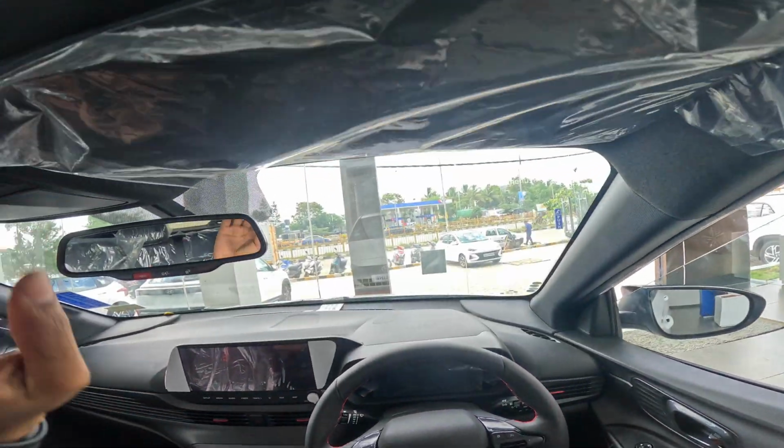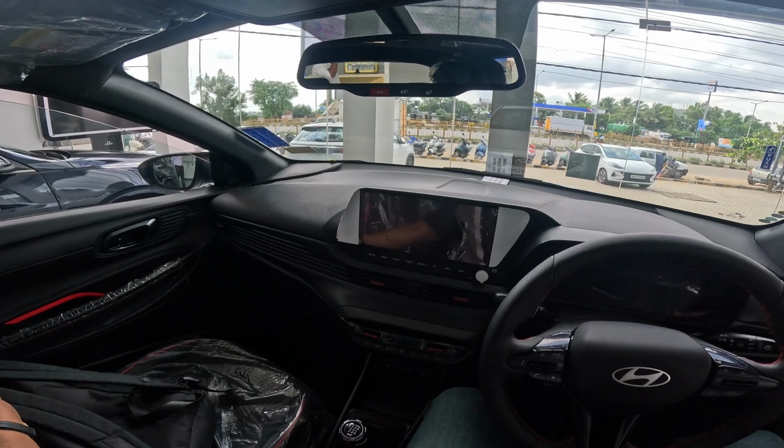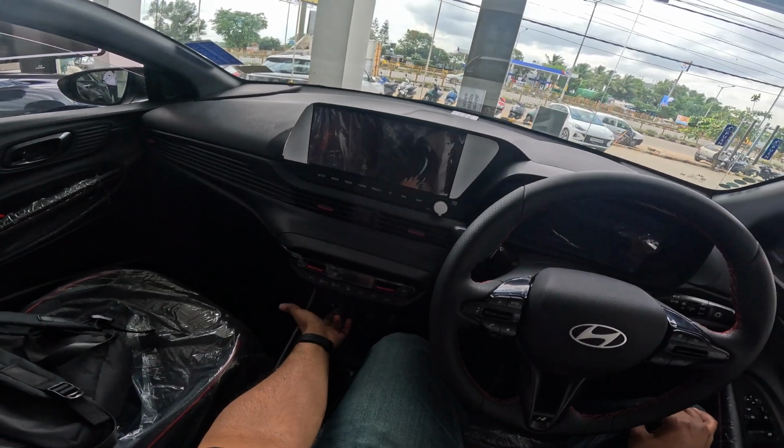There's a vanity mirror for the passenger, but the driver doesn't get one. It's not a deal breaker. Plenty of red interior elements.